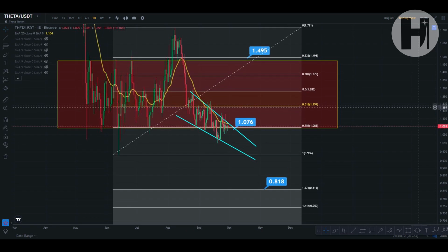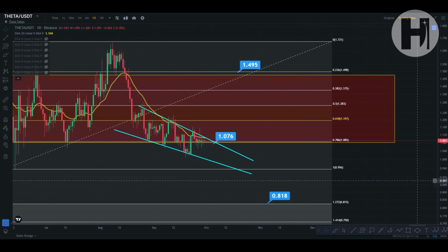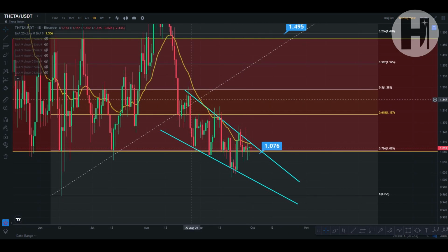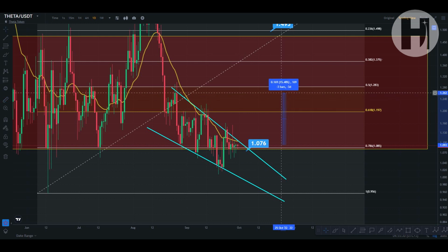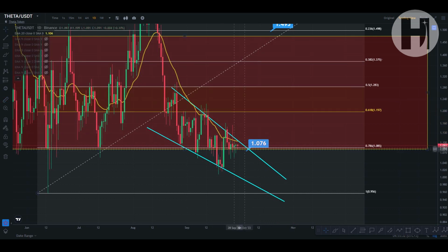Now the target from this pattern is going to be at $1.26 because that is where the pattern was created over here. If I start zooming in just so you can see better, this is where the touch was, the touch of the resistance of the pattern. Then we came back down for the support. So this is where the pattern was created, $1.26. From where we are right now, that is a nice 15.5% trade.